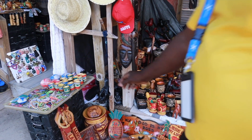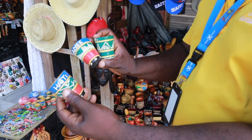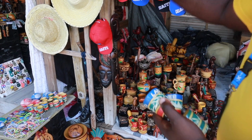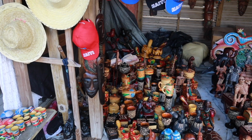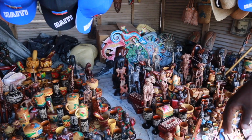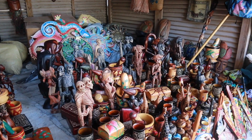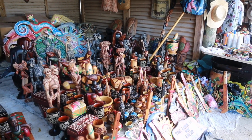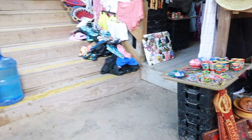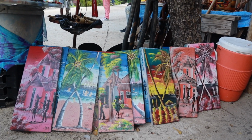Let me show you something. We hope you come to see it. We have nice stuff. We have the hat. We have nice stuff right here. We make it ourselves because we don't buy this in China. We make it in Haiti. We have beautiful stuff to show you. We got the mask, we got the escalate, we got a bunch of stuff right here. I hope when you come in you take a look and buy something. By the way, there's a painting right here. I make the painting by myself. You can take a look, guys. When you come in, you see my shop.